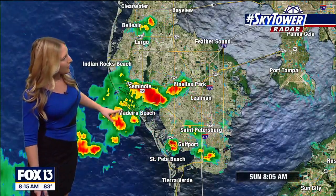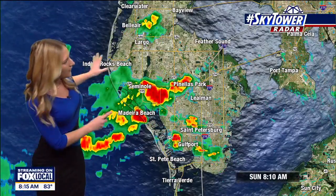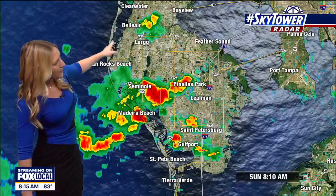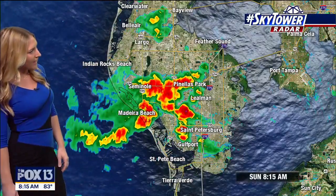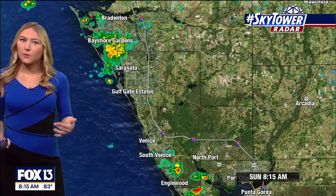Seminole down to Madeira Beach and to Pinellas Park, and even down to around Gulfport. All of these areas are watching for this storm as it drifts across, and even up near Bel Air, some locally heavy areas of rain. A little bit of lightning coming down as well. So these are the spots we'll continue to watch.